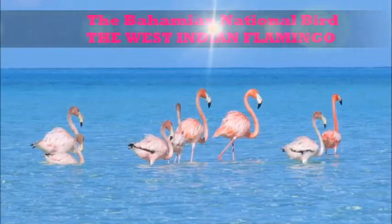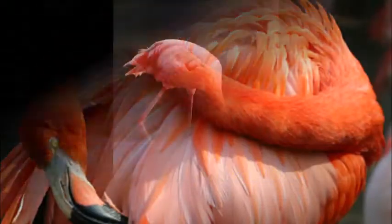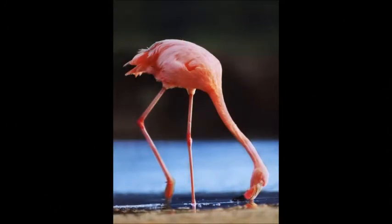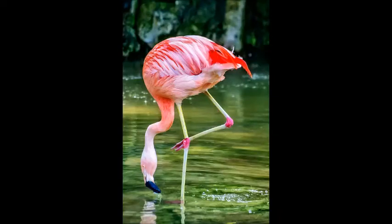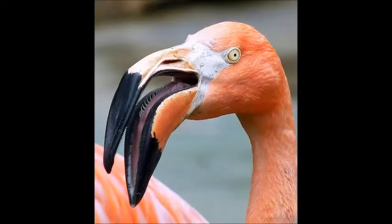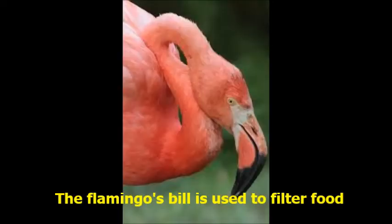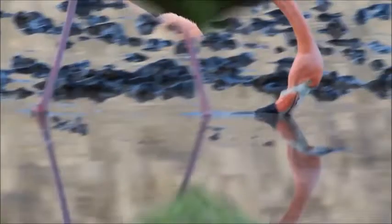The Bahamian national bird, the roseate or West Indian flamingo. The West Indian flamingo adult male, also known as the Phoenicopterus ruber, is nearly 4 feet high and 52 inches long. This scarlet long-legged bird also has an odd-looking bill that is about 5¼ inches long. With this large bill, the flamingo is able to trap its food.